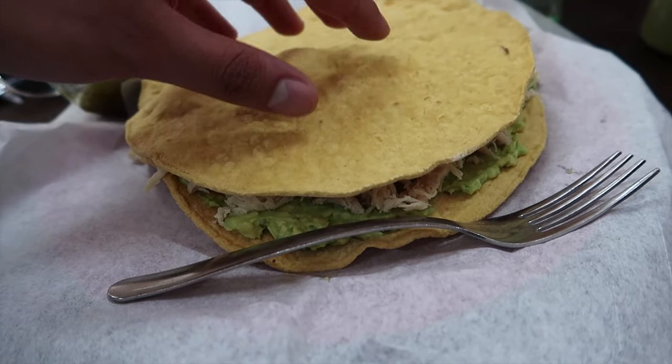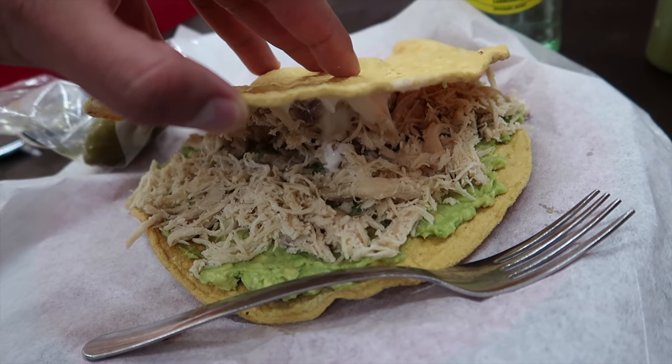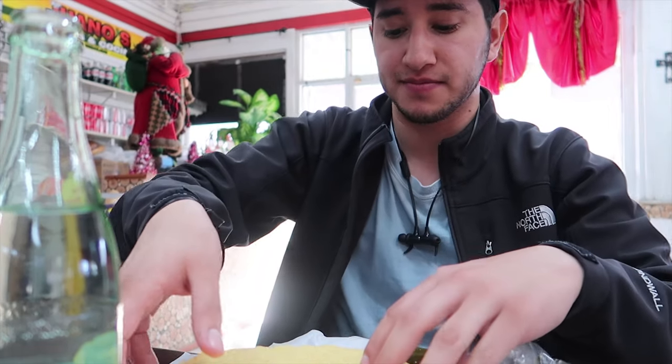All right, you guys, we found this place called Juanos. It's a Mexican place, like I said. I got a tostada Siberia, which is like a chicken tostada with cream and avocado or something like that. I'll show you guys as soon as it gets here. So this is my tostada Siberia, like I said at the beginning, is basically chicken with sour cream and avocado. My jalapeno on deck. Let's try this thing.